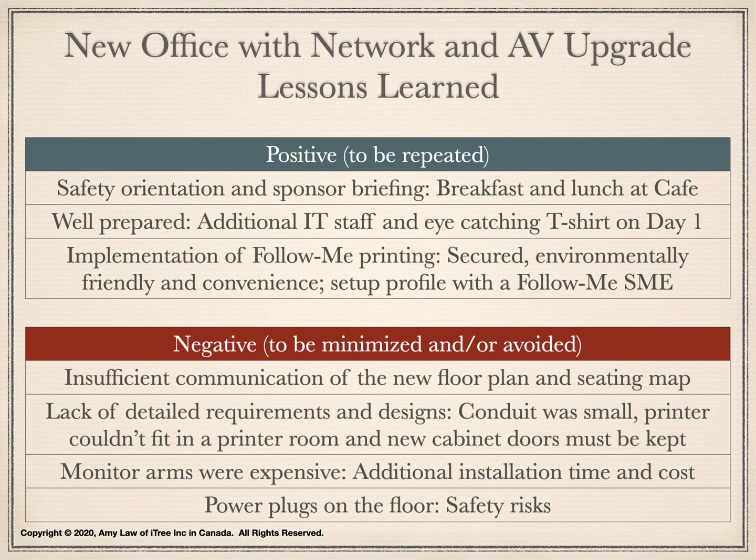Here is a highlight of the new office program lessons learned. A number of positive findings were identified. They are meant to be repeated in future projects. On day 1, everyone moving into the new office space was given a safety orientation.